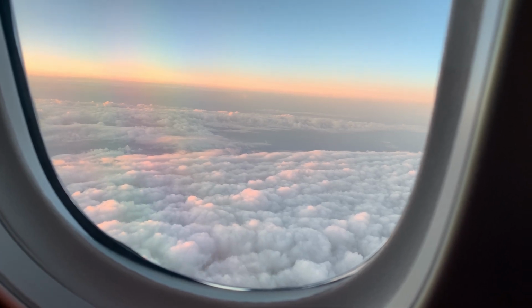The other seats each had 2 windows, but apparently row 5 only had 1 window, which is not the biggest deal, but it definitely made the seat feel a little bit darker, and it did make it a little bit harder for me to enjoy the outdoor view. So just something to keep in mind for next time.